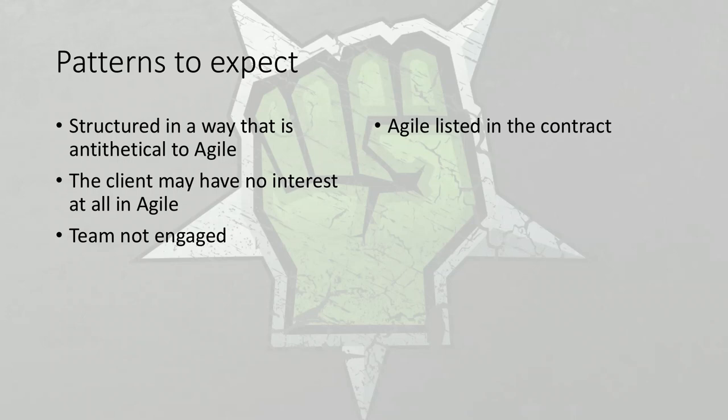The other thing is the client might have no interest in Agile at all, and they're not going to want to or have planned to participate in Agile events. They might not see setting the priority as their responsibility. Hey, it's not on the contract. Just do it all. I don't know. What do you mean the priority? Just do it.